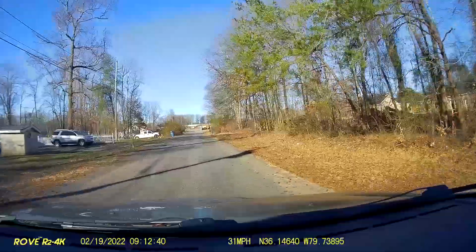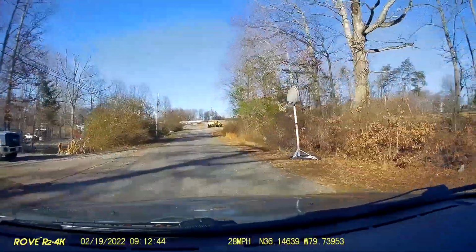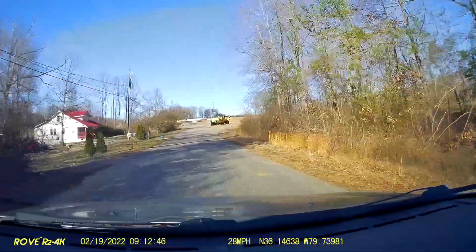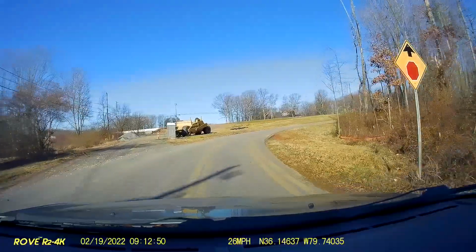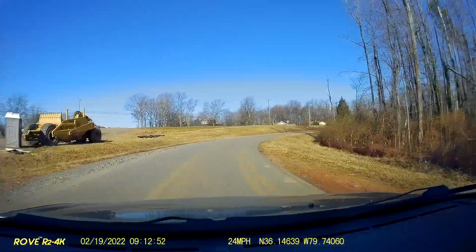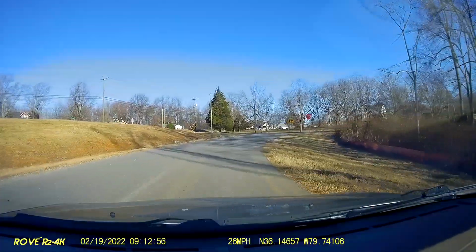You're going to see here, just straight ahead, a brand new bridge for Summit Avenue. This is just going to be an overpass. It's not going to be a full-blown actual interchange with the loop.